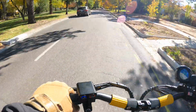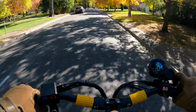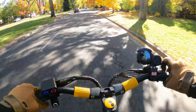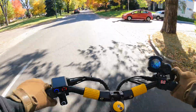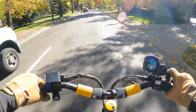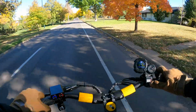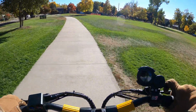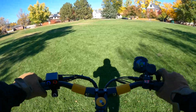These range tests are really not good to be doing if you want to keep your battery in tip-top shape. You really shouldn't try to run them to empty, but I just do this for you guys so you can know what type of range you're going to get on your scooters. It says we're at 49 volts, which is, oh, it's pretty much cutting out on me right now. It's not going very fast right now.